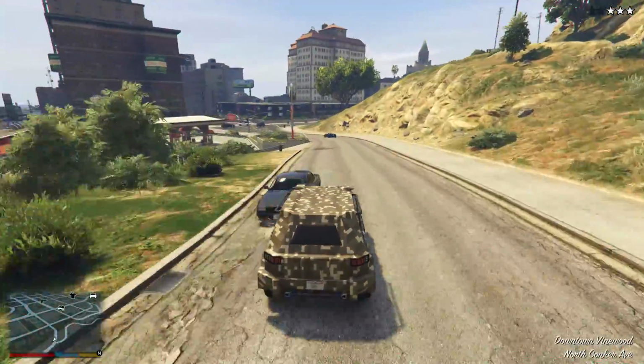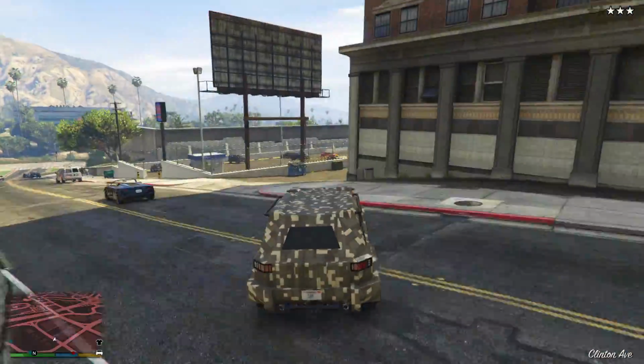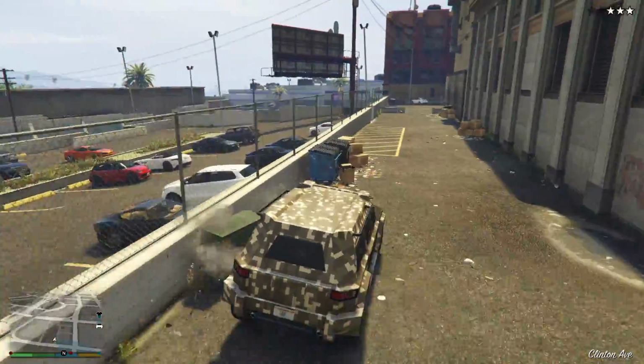So I of course want to get your thoughts and feelings on all this information. Which new vehicle do you guys want to see the most in the game tomorrow? Is it the Insurgent Custom that you want? Is it the Torero or the Nightshark?